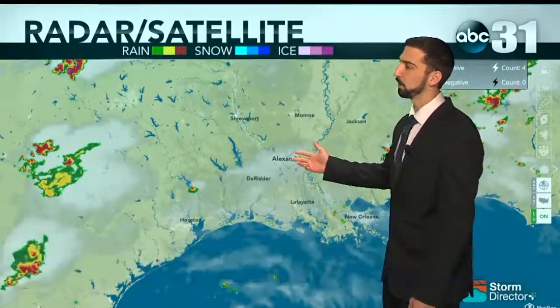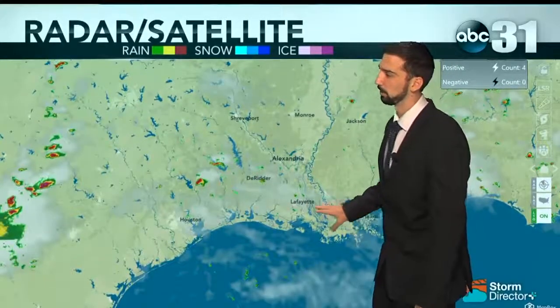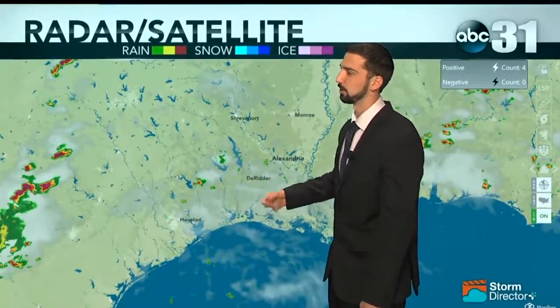Hi, meteorologist Ross Whitley. Looking across the state here, some showers and isolated storms all around the region. Pretty isolated, pretty widely scattered. We had a little better coverage across the southern part of the state earlier today.